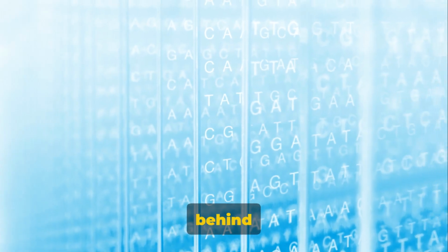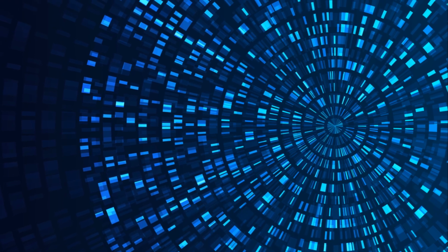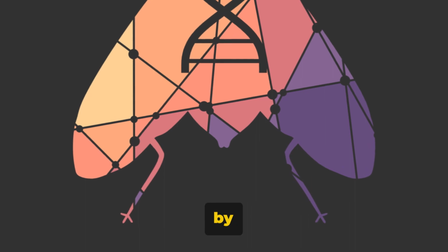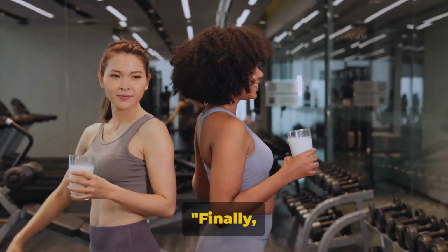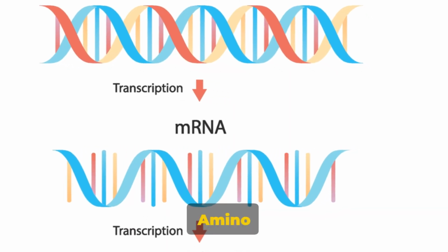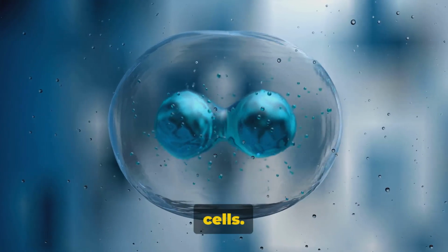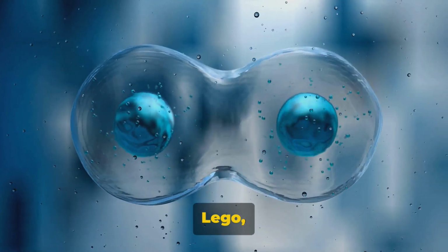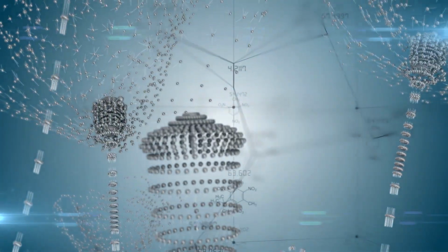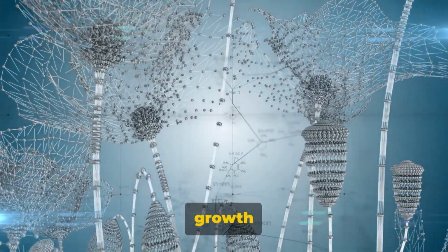They work tirelessly behind the scenes, ensuring our DNA remains in top-notch condition. Thus, oligopeptides are vital in maintaining the integrity of our DNA by assisting in its repair. Finally, we come to amino acids, the stars of the show. Amino acids are the building blocks of life, the small but mighty heroes of our cells. Like a set of molecular Lego, they come together to form proteins, the workhorses of our bodies. This process, known as protein synthesis, is fundamental for cell growth and repair.